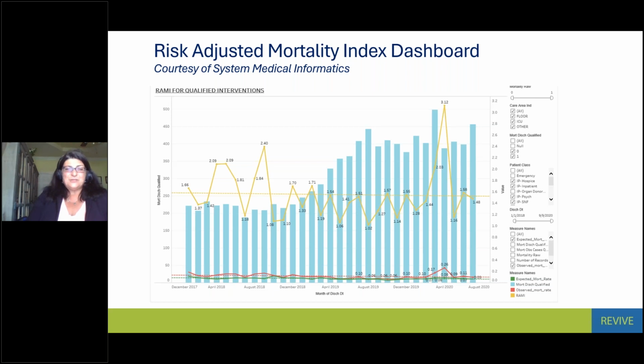This is a dashboard that we used for a long time, which just looks at risk-adjusted mortality and the index. So the observed mortality, the expected mortality, and what's the difference in the patient populations that we are actually serving. So of patients seen by the rapid response team, how does that look in terms of risk-adjusted mortality?